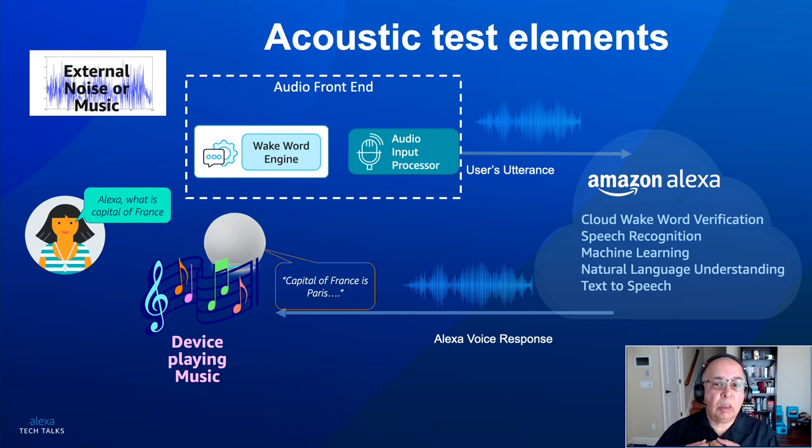And in other sense, you're kind of interrupting Alexa while it's doing something and saying, hey, Alexa, what is the capital of France? And then you want to make sure that it's able to respond also when you are talking to it while it's doing something in the device itself. So that is also another test that we consider.